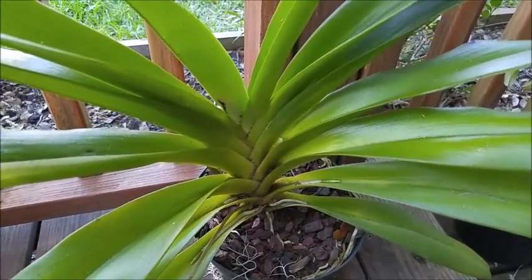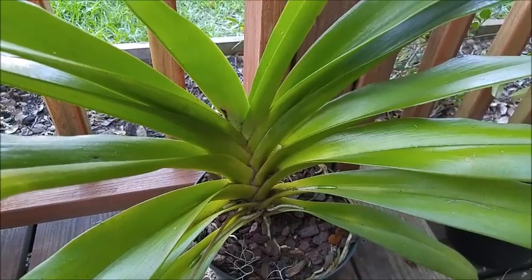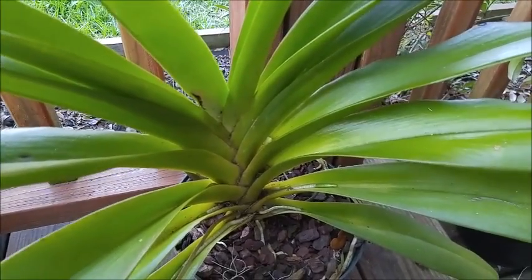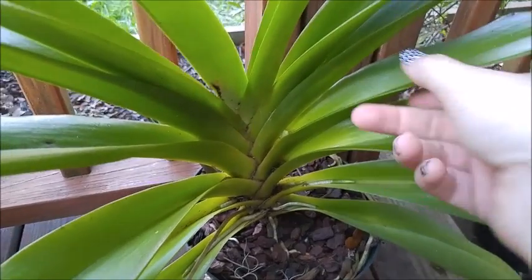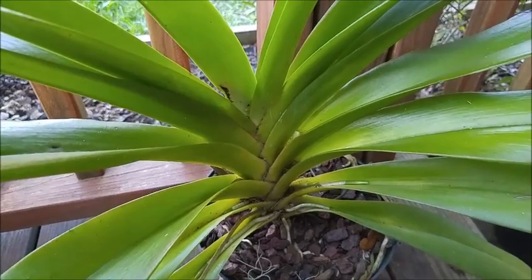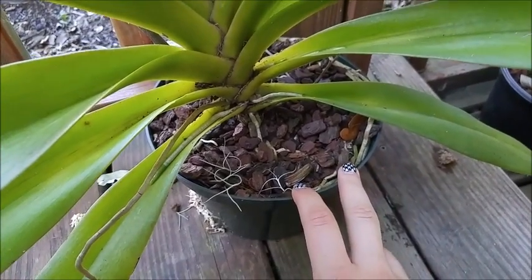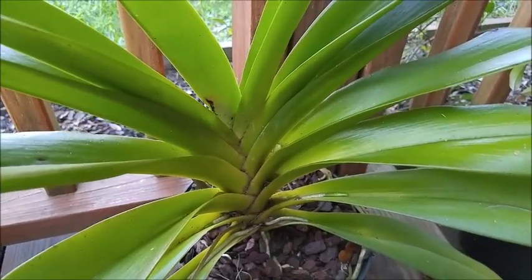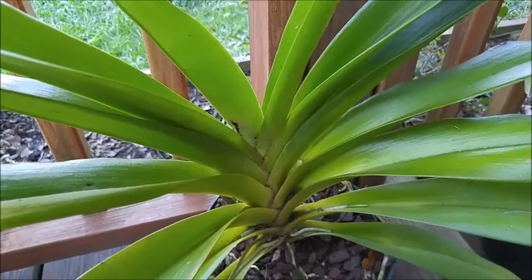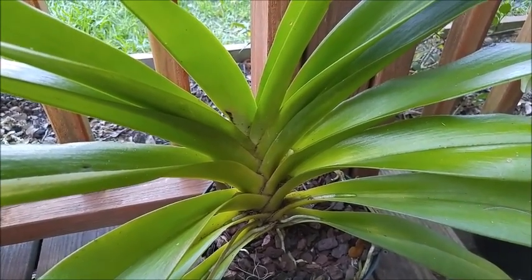You might have heard of an Angraecum, the Angraecum sesquipedale, which is the Darwin's orchid. This is not the Darwin's orchid, but it's in the same genus. Angraecum eburnum typically grows very, very large. But I'm really excited for this one to bloom because it's just been growing like crazy this year. I have a few other Angraecums, but none of them have really done well for me. This is the only one that's done really, really well. And I'll show you a couple of my other Angraecums.